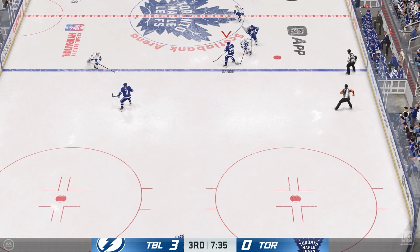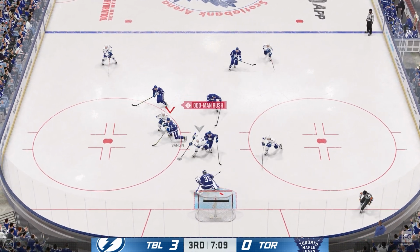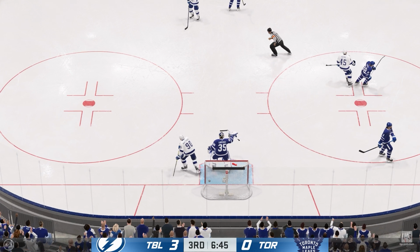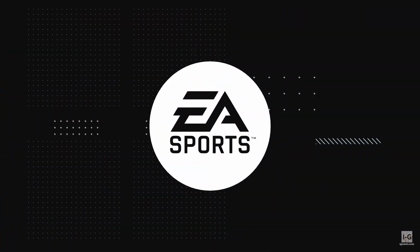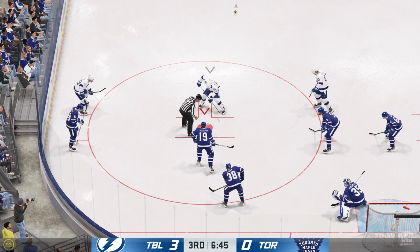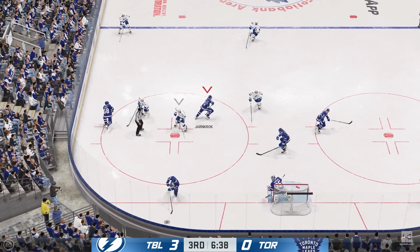Nice feed. Play develops, it's a 2-on-1. Cutting to the slot, and he gets in front of that. Samsonov's gonna smother it to get a whistle. Can get dangerous if nobody's in control of the puck. Past the midway mark of the frame, James and Ray with you tonight. And the ice has been tilted to this point. 3-0 is where we sit right now.